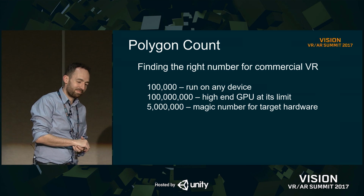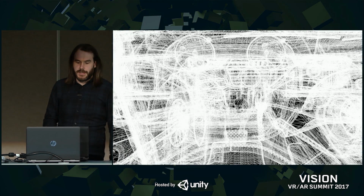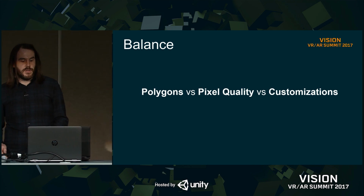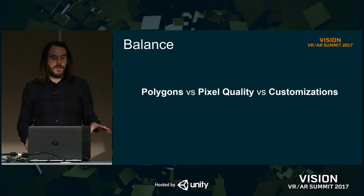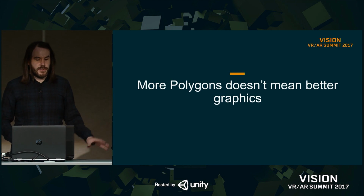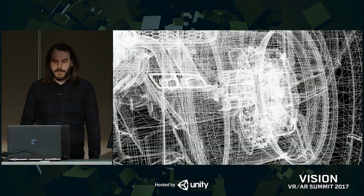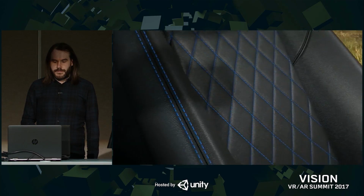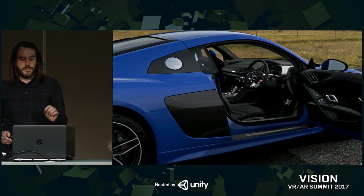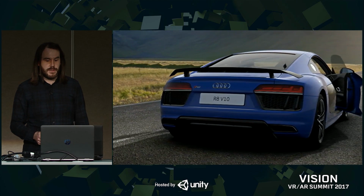Yep. So the magic number was 5 million. This is what 5 million looks like. It's still a bit crazy, but it's important that we get that correct balance between polygons, pixel quality, and customization. These are all important for a commercial VR simulation. So the key to this is more polygons doesn't necessarily mean better graphics. As you see here, every stitch, every little piece is still modeled. It's enough for the customer to get a good feeling of what the car they're going to buy will look like.